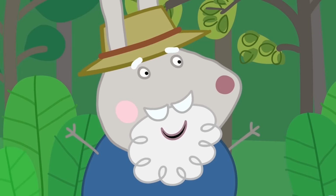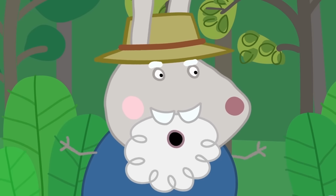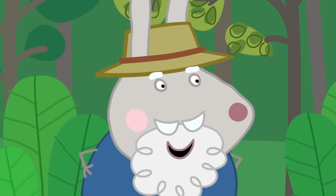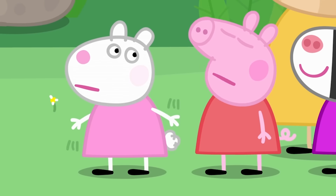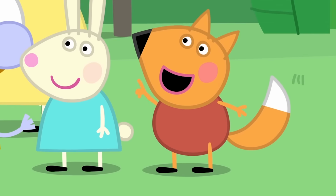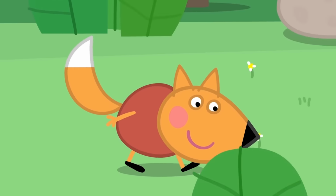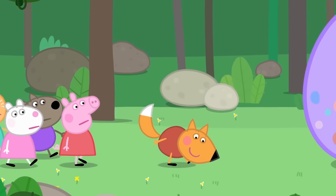Yes. Right, my little explorers. Are you ready for the next bit of the adventure? Yes, Grumpy Rabbit! We have to find an egg. An egg? But eggs are little. It could be anywhere. Leave it to me. Foxes love hunting for eggs. Freddy Fox has a very good sense of smell.